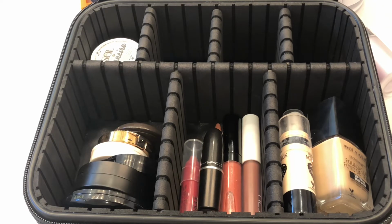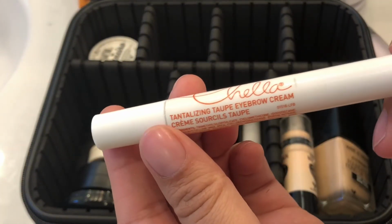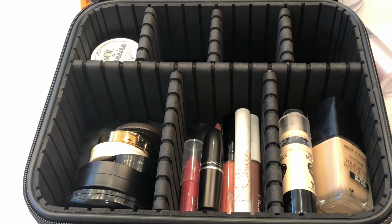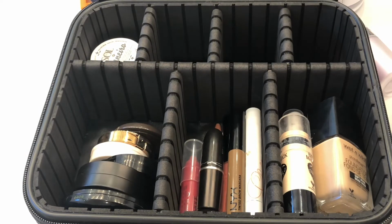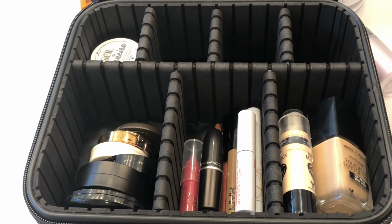Then for my brows, I'm gonna take the Cella, the Taupe Eyebrow Cream. This one just came in my Boxycharm also, and I really, really like it. So I'm just gonna put that there. Then I like to throw in a little color. So I'm gonna use this NYX mascara, and this is a tinted brow mascara in the color Chocolate. And then I'm gonna use this, also from Cella. It's an eyebrow defining gel, and this is a clear. So that's pretty much my brows. I don't need to go heavy because it's just gonna be theme park.